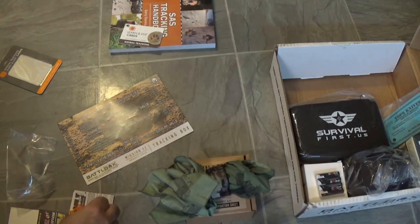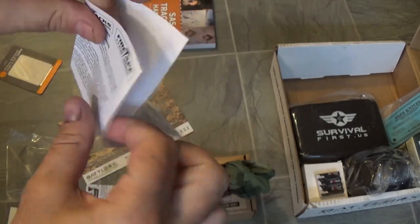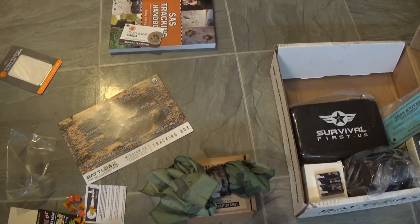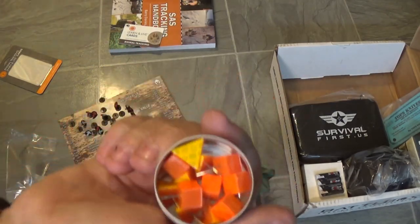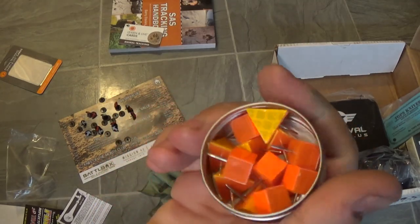Unfortunately, you only get 12 in here. Depending on how far you're going and how complicated your trail is, you might need more. But I think we saw a discount code for more. It looks like I can just about fit all 12 of these in the VSSL container. I can probably fit more in the double-sized VSSL container.